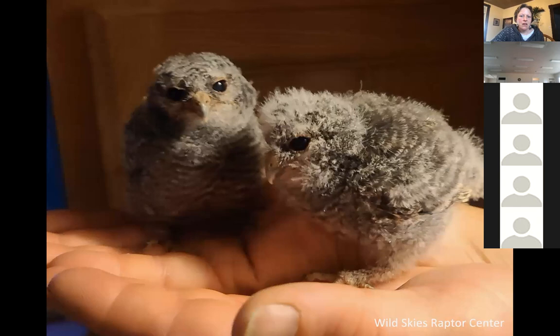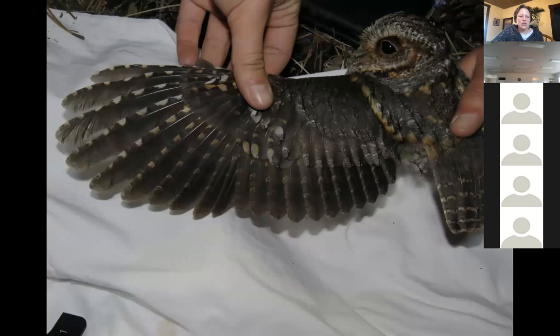One of the other really unique features of flammulated owls is that they have a dark eye. So there's only a handful of other owls in Montana that have a dark eye, and they're both big. That's the barn owl and the barred owl. So if you see a small owl in the woods and it has dark eyes, it's a flammulated. You can kind of see in these pictures too, they get their name. Flammulated means flame or red, and they often have different amounts of red in their plumage.